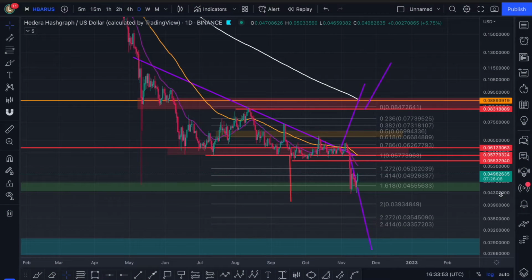Today we'll be looking at Hbar on the daily time frame. I'm going to show you how we could be approaching this blue box and that where we are right now could just be a relief rally back into resistance. Please stay tuned till the very end. There's going to be free value throughout.